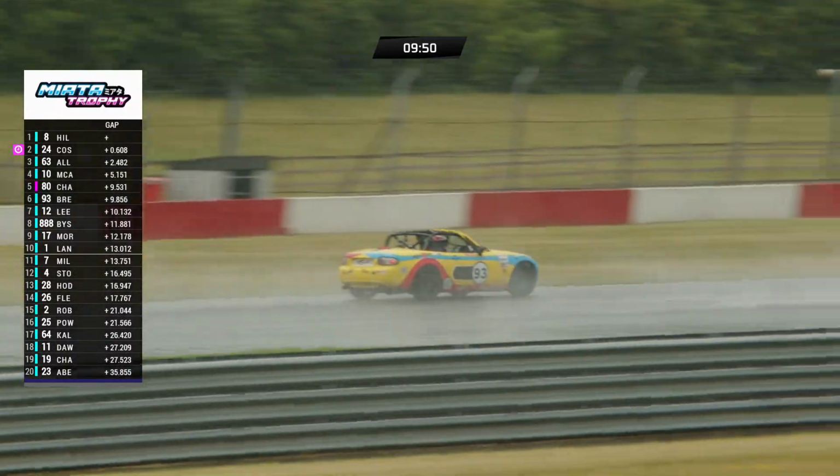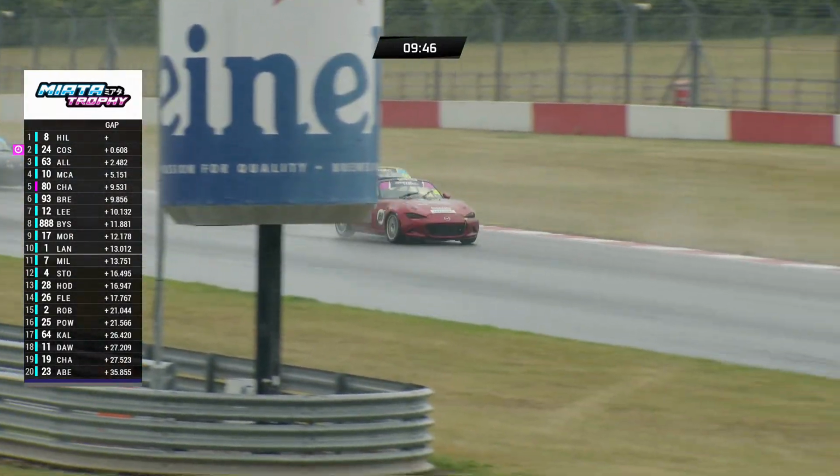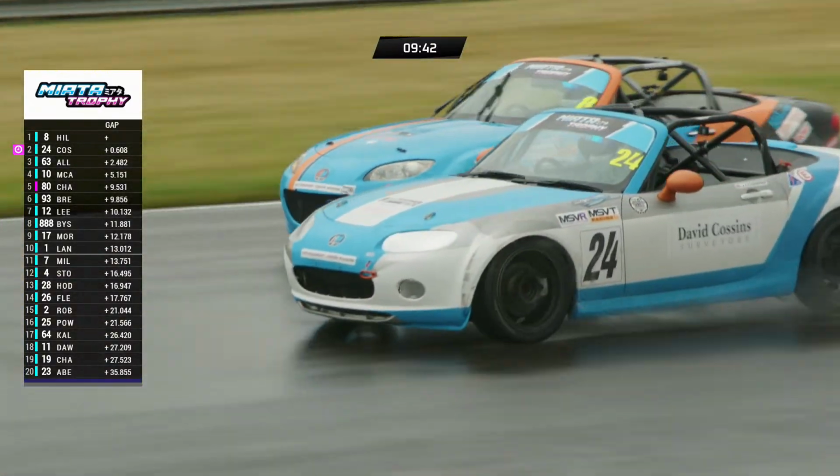of Jack Brewer. Will Morris has been watching this all unfold in front of him. John Langridge appears out of nowhere. He's now trying to work his way through and past Colin Bysouth. He's been flying somewhat under the radar, has John Langridge.